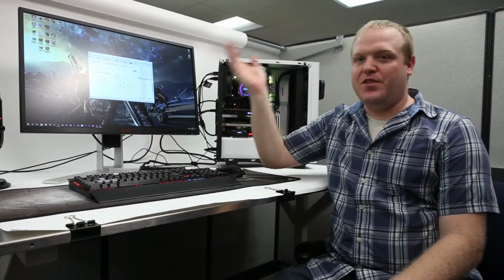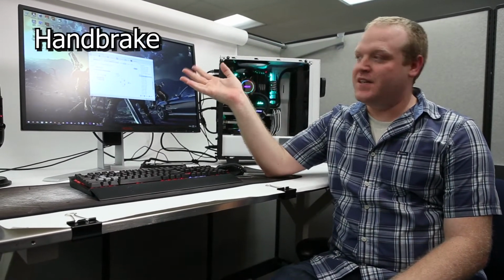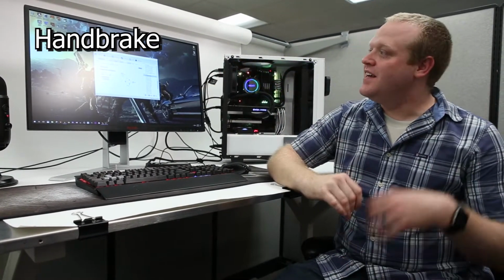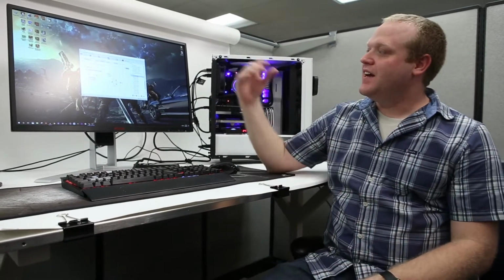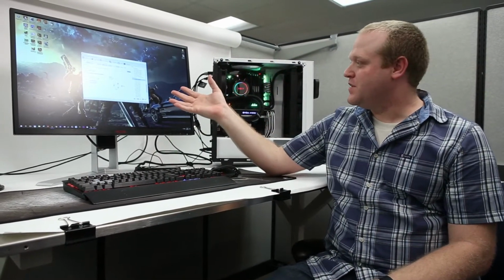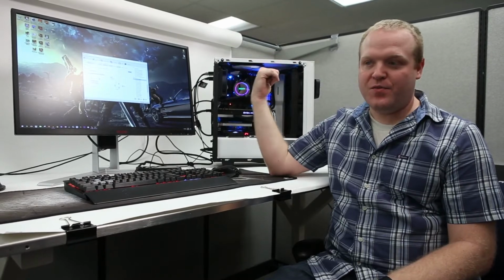This is a good example of a non-synthetic bench that I run. It's one I've been trying to use a little bit more lately, and it's a more real-world workload. And I like to use Handbrake because it will stress the CPU and the RAM.